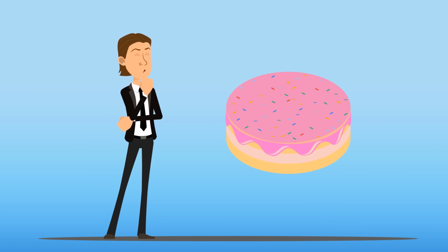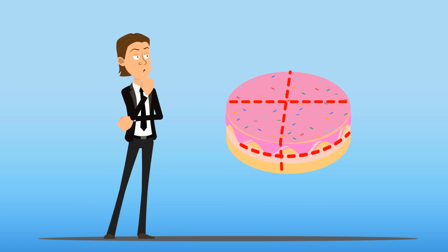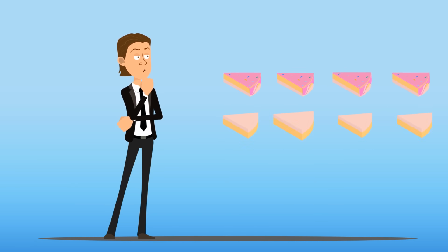To fulfill this task correctly, you need to follow the next steps. First of all, cut the cake across the diameter through the middle point. After that, cut the cake horizontally. Now you already have 4 equal pieces. And finally, cut the cake across the diameter, perpendicular to the first cut. There you go, 8 equal pieces and just 3 cuts.